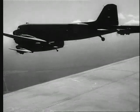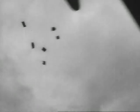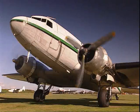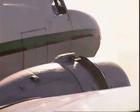From the Burmese jungle to the North African desert, it carried the load and delivered the goods. It hauled vital supplies, towed gliders, dropped paratroops and evacuated casualties. After the war, it helped the modern airline industry to take off. Even today, hundreds still fly throughout the world.